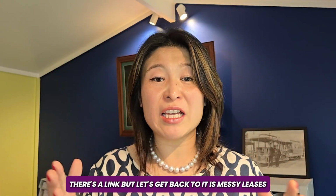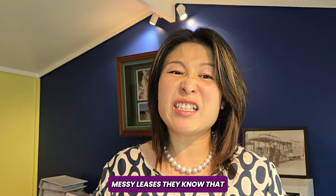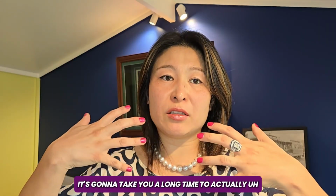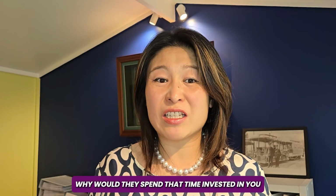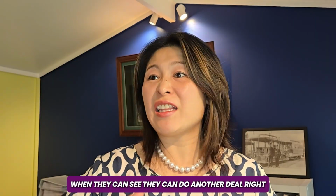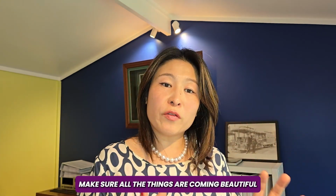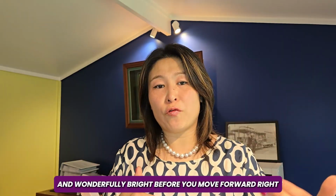But let's get back to it. Messy leases. Banks really hate messy leases. They know that it's going to take you a long time to actually fix it up. Why would they spend that time invested in you when they can do another deal, right? So you've got to spend the time tidying up your leases, make sure everything is coming out beautiful and wonderfully bright before you move forward, right?